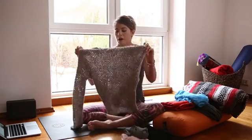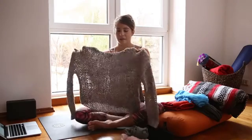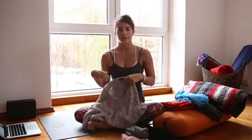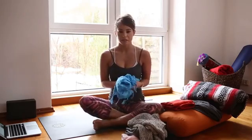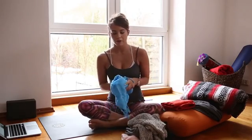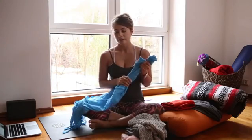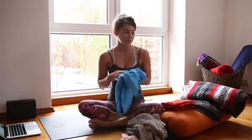Also recommend bringing a top for layering, just a lightweight sweater. This one's by Vince. I love it because it's crochet, so it's got a lot of ventilation, but it also is pretty warm. And lastly, for meditation and for just chilly rooms in general, I recommend bringing a scarf. I like this one. It's by Love Quotes. It's really cozy, and you can wrap it around a million times and stay really warm.